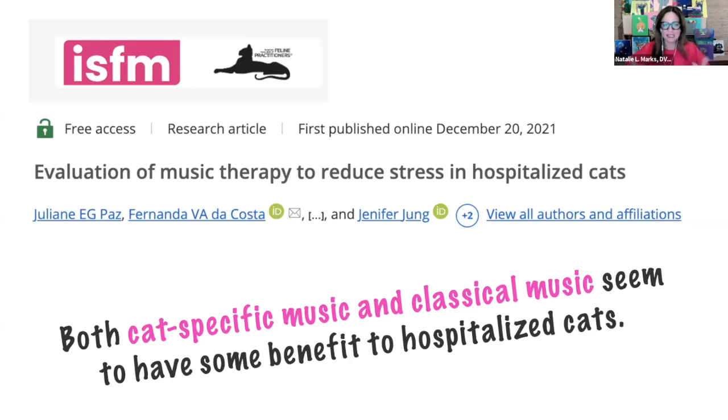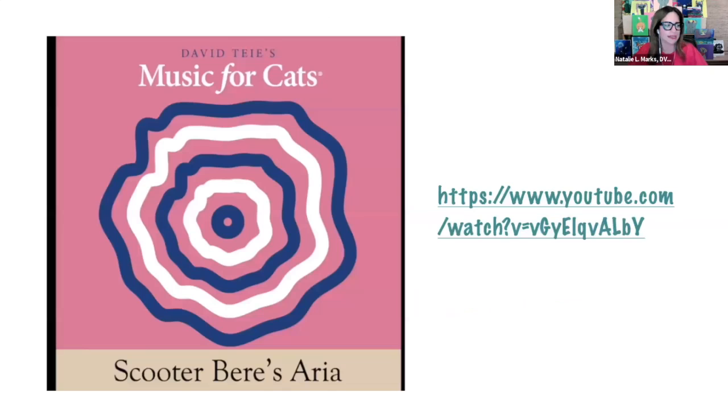So they did some of these studies looking at music therapy to reduce stress in hospitalized cats, and this was just recently done in '21. And there was some benefit certainly to cat-specific music and classical music, again, in that healing process. If you're interested, I don't know if anybody has referenced this, but this is a very, very popular playlist, an example of cat-specific music. And certainly if you're interested, this is the YouTube link, and reach out to me. I'm happy to send this to you. A couple of people did mention that one as well.